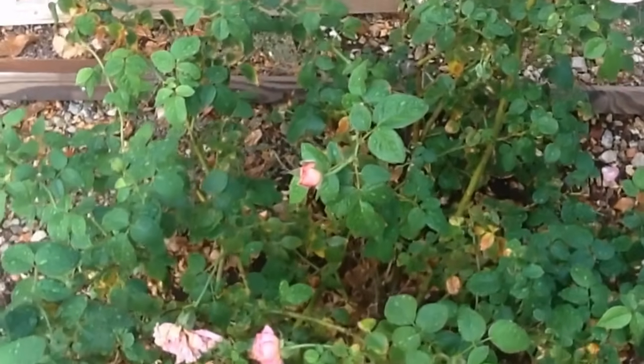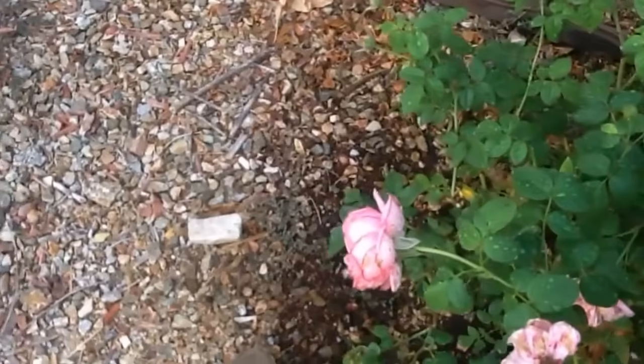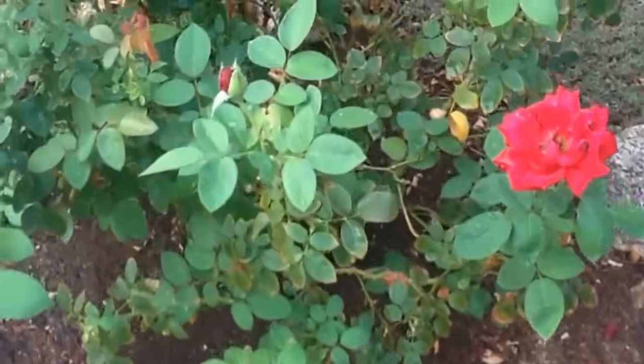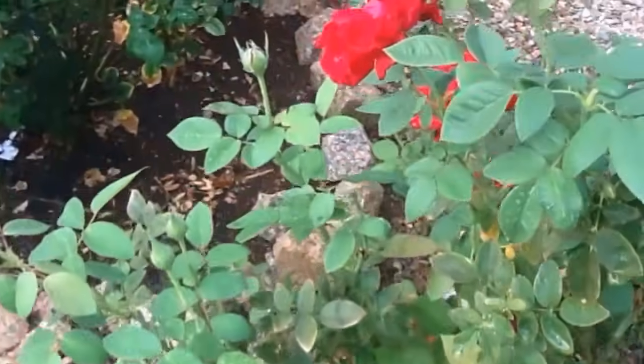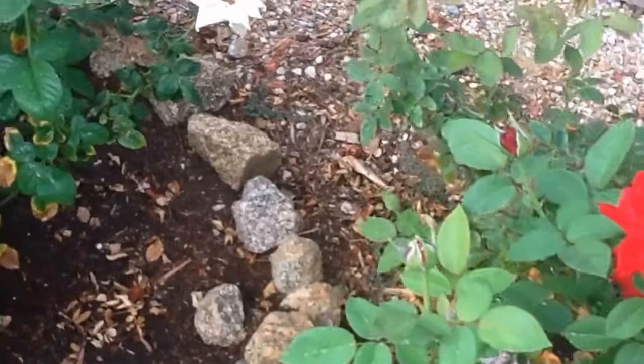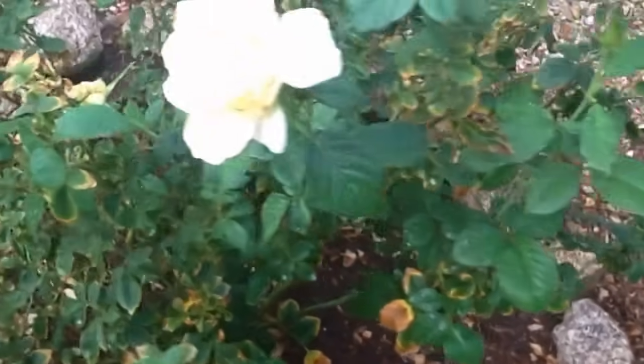And I'll just walk through the rose garden. It's looking much nicer now that the temperatures have cooled and we've changed seasons. These are all hybrid tea roses.